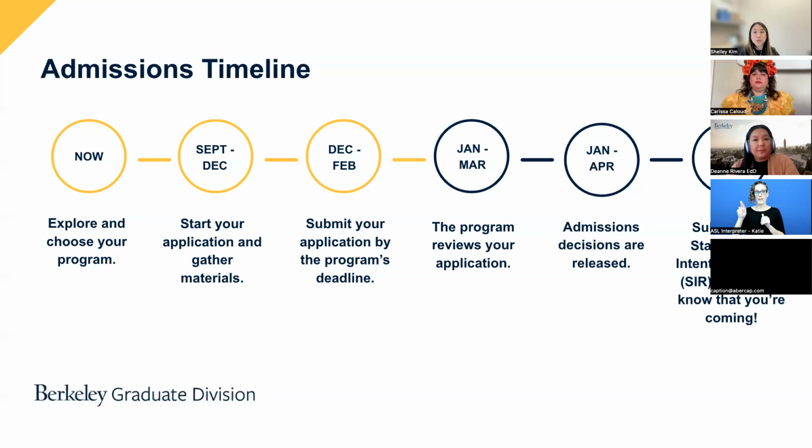To get started, I wanted to share a brief timeline of what the admissions process does look like. So 1, start exploring and choosing which program you'd like to apply to right now. Reach out to the departmental staff you're interested in and ask questions to really determine your fit.